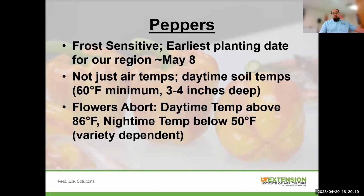Peppers, again, are very similar to tomatoes, but maybe even more sensitive to frost and even low temperatures. So we would normally say plant them after you have your tomatoes planted. We're not saying May 1st with that, with a look to the forecast, but rather probably the next week, you know, May 8th. Again, not just air temperatures, also soil temperatures. You'll notice this is a little bit higher than tomatoes just to reflect that sensitivity.